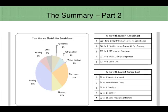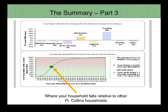Then there's a section that has the pie chart that is a representation of what we were just looking at, and again a tally of the five highest items out of this list that were determined and the lowest. And compared to national averages, whether your pattern is a little below the national numbers or not.